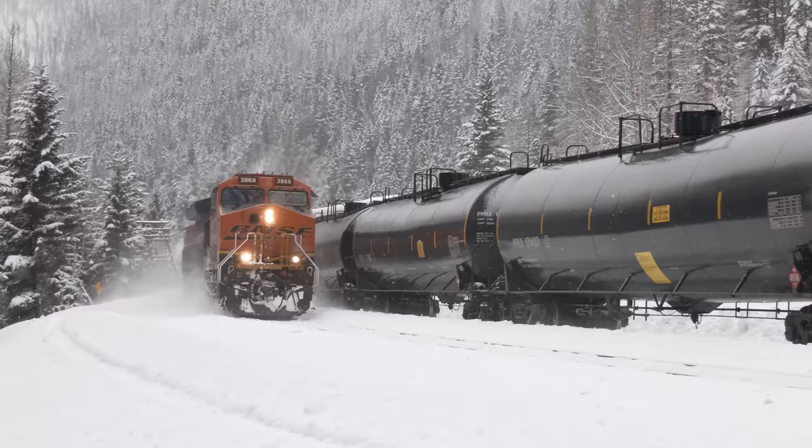The train slows for congestion. Main 1 is out of service between Essex and Pinnacle, creating a bottleneck of traffic this morning.